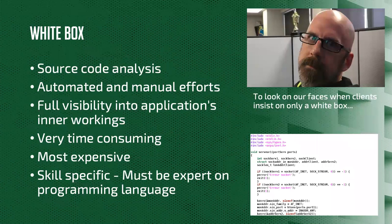White box, this is usually a source code analysis. It can be some other things if we're looking at a platform, certain blogging platforms where you may assemble things from previous components that others have built. But generally, this is going to be a source code review. It's an automated and manual process. Certainly, static source code analysis tools will be used, again, to get a lot of coverage.